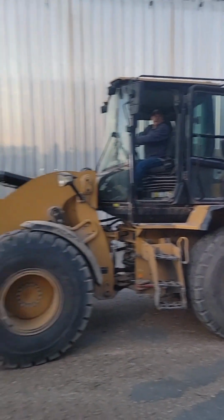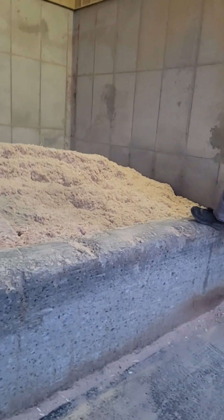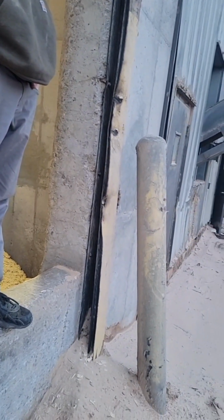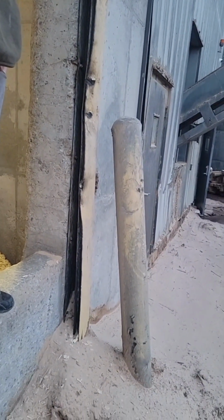Yeah. Load it up right now. I'll give you a lesson in the machine. So in this building, you come up with a loader, you grab your piles, dump it in there, and it sorts it, goes on the conveyor belts, right? Yeah. And comes out where we saw before, and the fines fall down and get blown out where? Into a silo or where? Where'd that sawdust go? That goes right in the boiler.